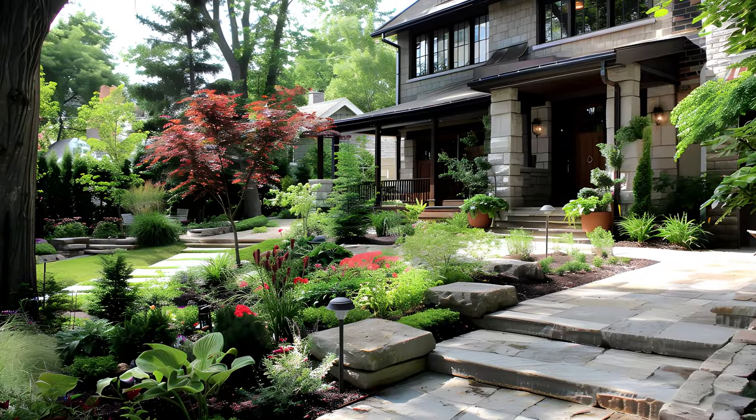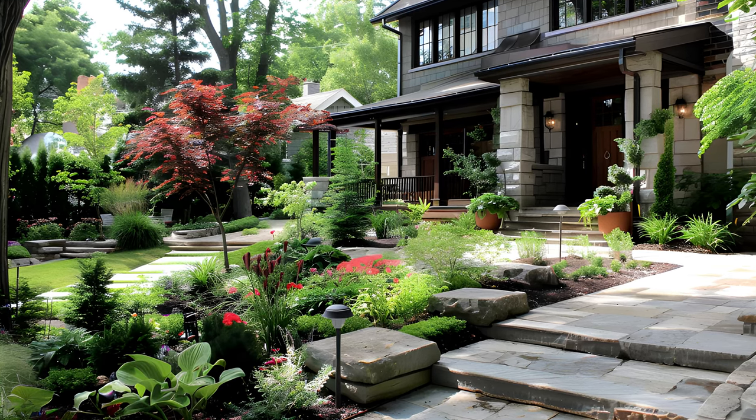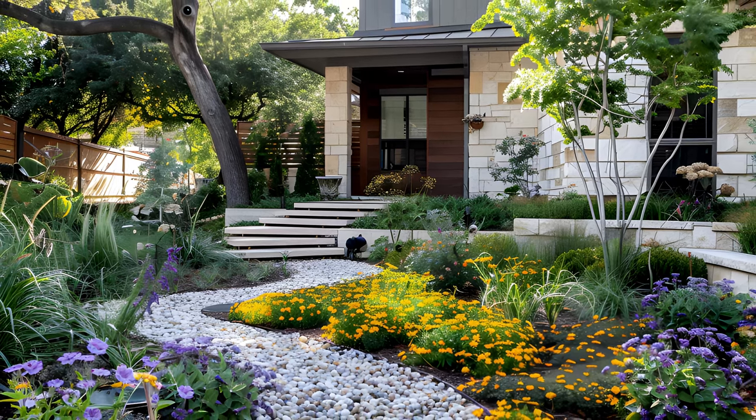Elevate the allure of your terrace by introducing captivating focal points, whether it be the soothing trickle of a water feature or the striking presence of sculptural art pieces, adding a touch of sophistication and visual interest.